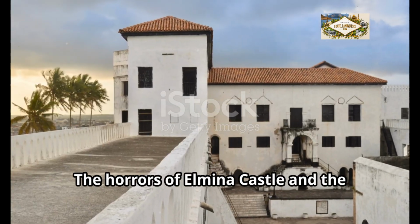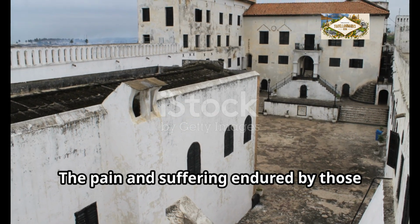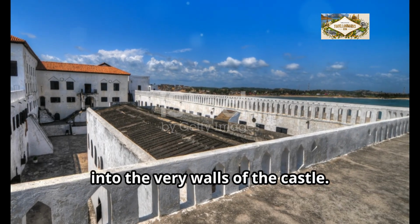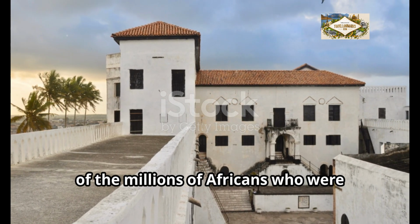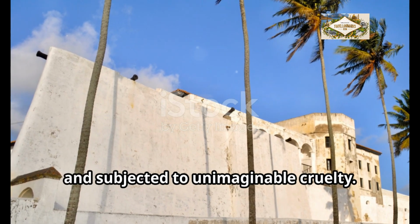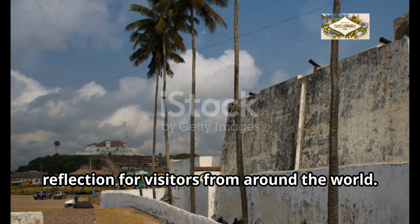The horrors of Elmina Castle and the Middle Passage represent a collective trauma that transcends generations. The pain and suffering endured by those who passed through its gates are etched into the very walls of the castle. Today, Elmina Castle stands as a stark reminder of the millions of Africans who were forcibly removed from their homes, stripped of their freedom, and subjected to unimaginable cruelty. It serves as a place of remembrance and reflection for visitors from around the world.